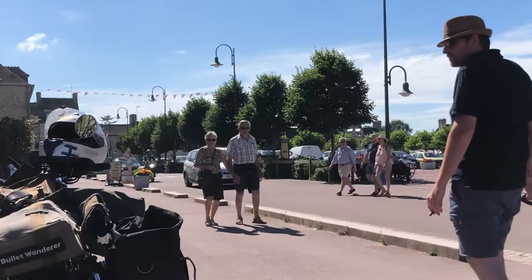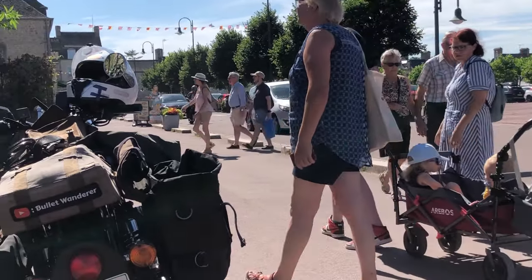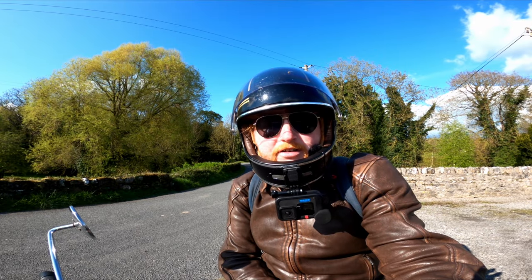The Bullet 500 has a classic retro design that turns heads wherever you go. It's a great conversation starter, and I've met some fascinating people and made great friends because of it. Plus, it's got a comfortable seating position that's perfect for long journeys.